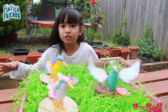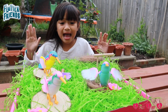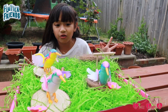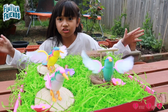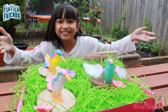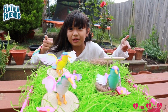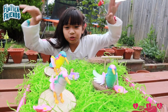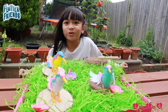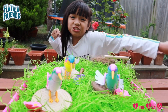Guys, I spotted so many different birds at the nature reserve. And I am so happy and so lucky that I found the giant Flutter Friends egg and these adorable Flutter Friends, which are now my best friends. There are 6 Flutter Friends that you have to look out for. So make sure you look out for one of these Flutter Friends because they're so, so cool. Flutter Friends are available in toy shops in July.